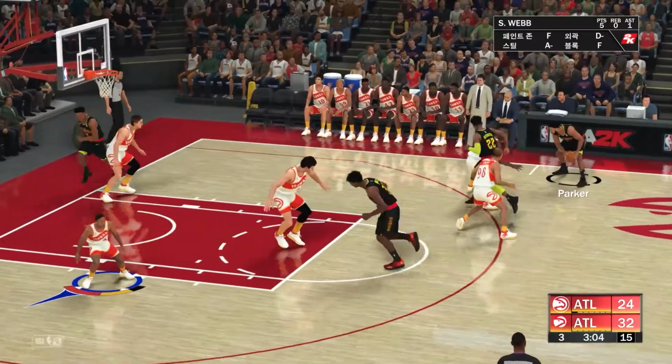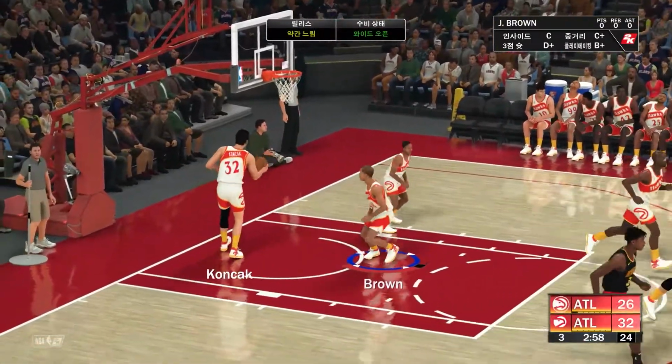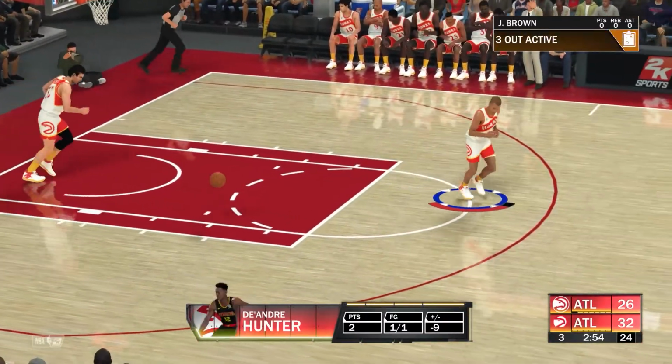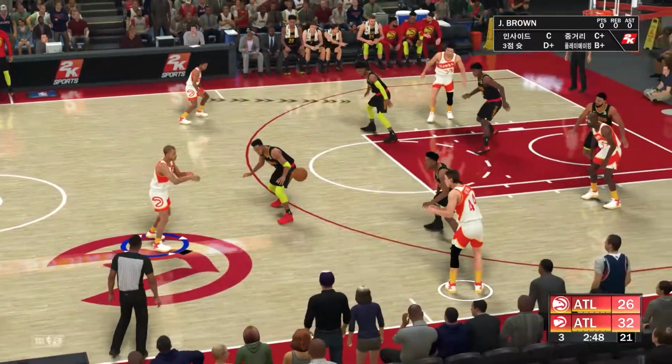Parker outside. Here's Hunter, and it's good on the assist by Parker. Hunter's got his first 2 points. 3 out of 4 coming out of the half, showing good execution on the offensive end. Round the pass to Hastings.